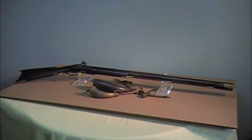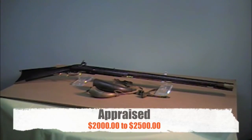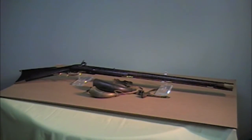This gun, we'll appraise it today for $2,000 to $2,500. It's a real rare gun and hard to find, seldom seen. But it's one of the top Kentucky makers of Kentucky rifles. So the cameraman here will get in and get a couple good close-up shots of it.